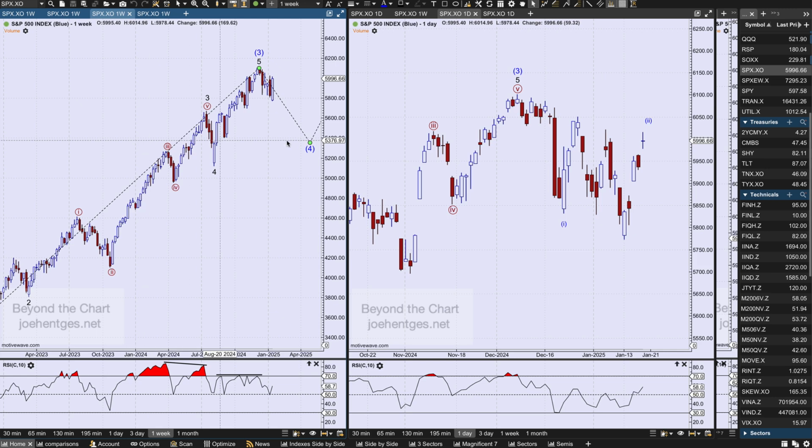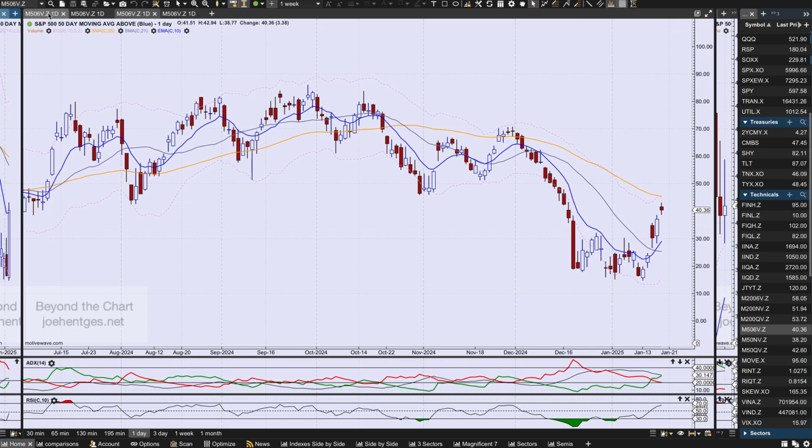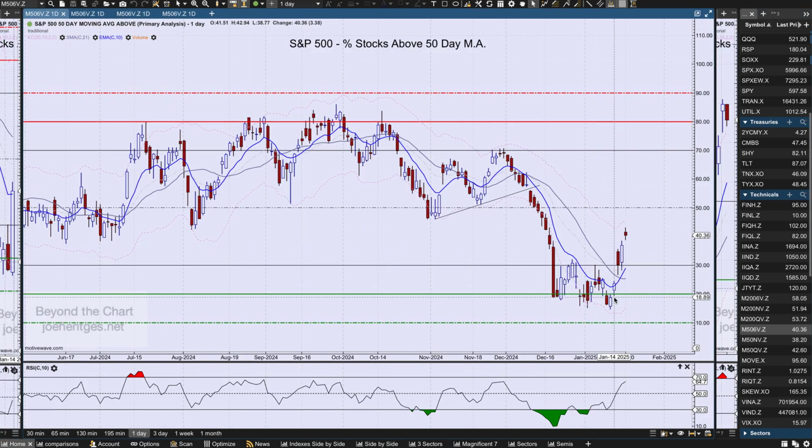I want to take a look at the percent of stocks above their 50-day moving average in the S&P 500. And here's where I want to go, right here. So we're down here. We got down into slightly below the 20% level, and now we're back above 30, actually sitting at 40.36. Now you'd look at this and say, well, maybe we've turned around, and it's possible that we're going to get continued movement to the upside.